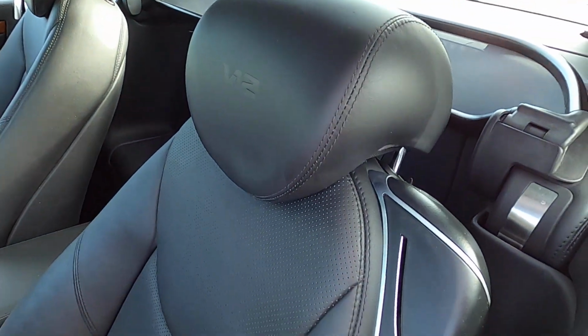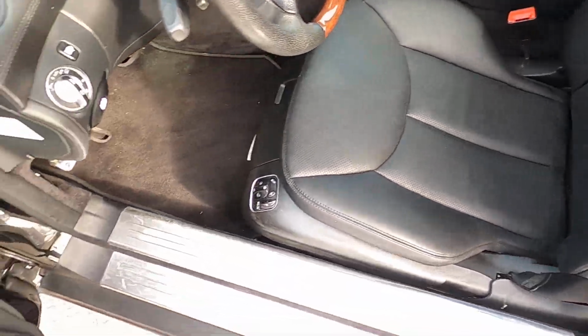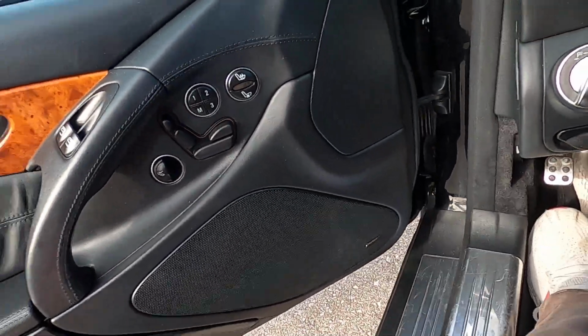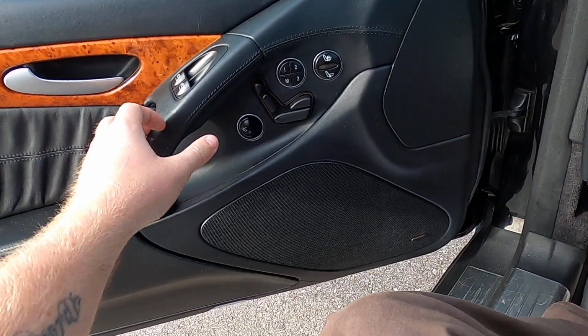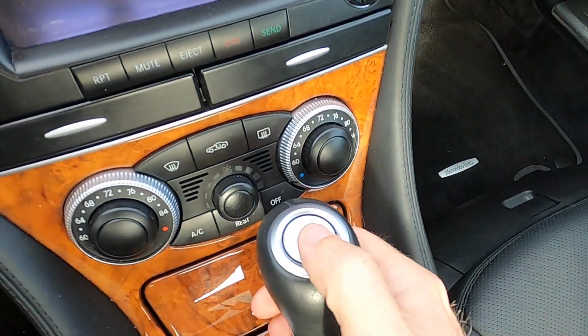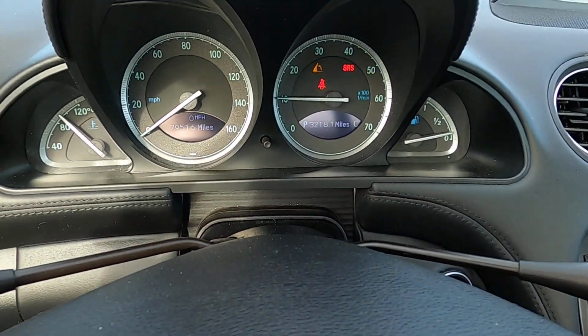Driver's seat is in excellent condition. No flaws whatsoever. Likewise for the door panel. Driver's door panel looks great. Push button start on top of the shifter here, classic Mercedes style. Starts right up.